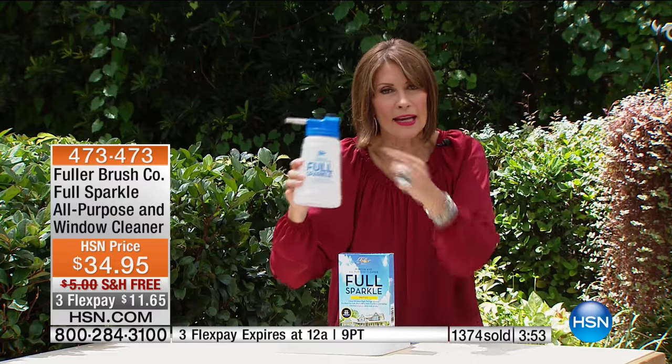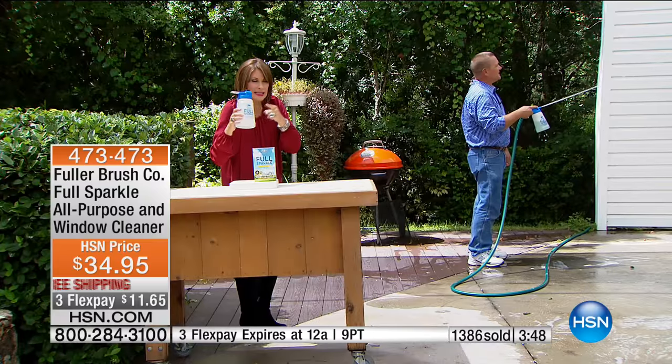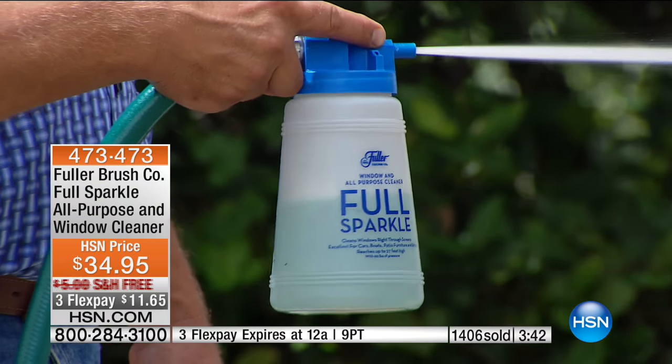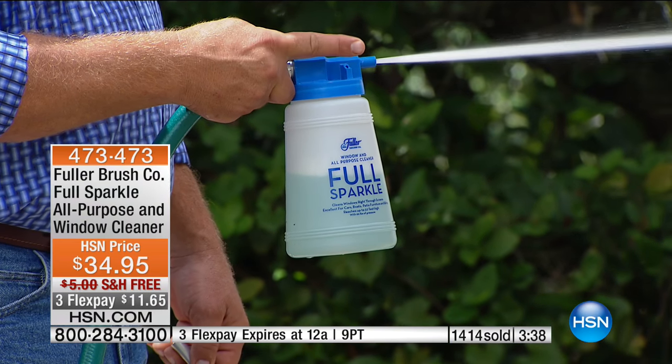And it's from Fuller Brush. You're going to get the applicator. One of the most important parts of what makes it work is that applicator. And then you're going to get that full box of your Full Sparkle. Use it for the car. Use it for your windows. And you know those windows are dirty from the summer, but it's only going to get worse.